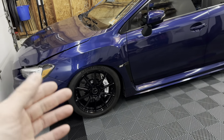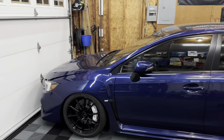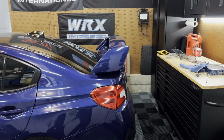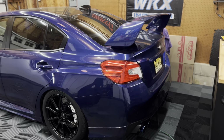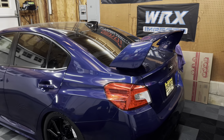With the Anki TS10s and the Rotary BBK, Fortune Auto coilovers, and then all the performance mods for 413 horsepower and 358 foot-pounds of torque, it's a pretty awesome STI sitting right here for anybody that is looking to pick one up, that is looking to build upon it and make it look even better than this, and kind of bring it back to its glory days of where I had it, or even better.